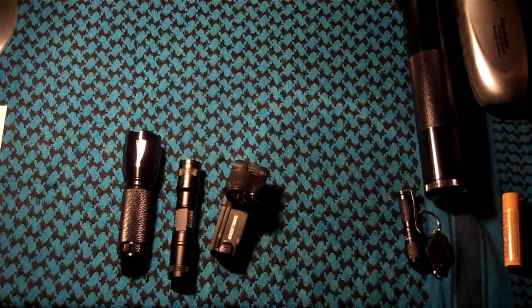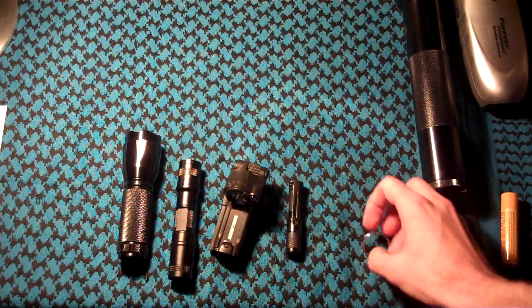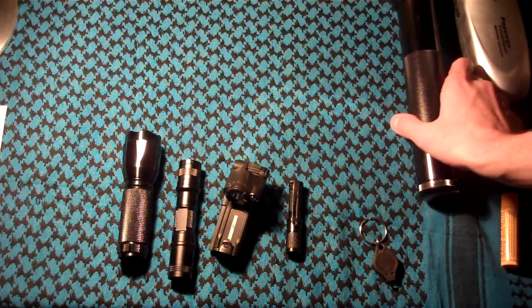Okay, now that we've talked about size, let's talk about the strength of flashlights. The best way to measure a flashlight's power is with lumens. Some flashlights will say candle power, that honestly means nothing. Lumens is actually a scientific measurement. So, how many lumens is good for an everyday carry flashlight?